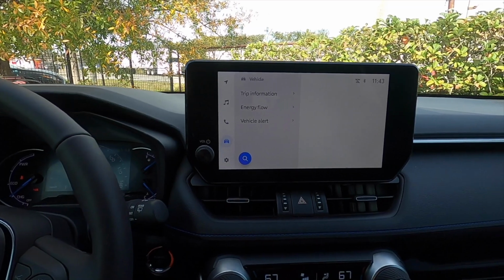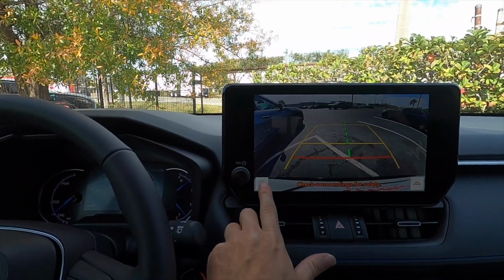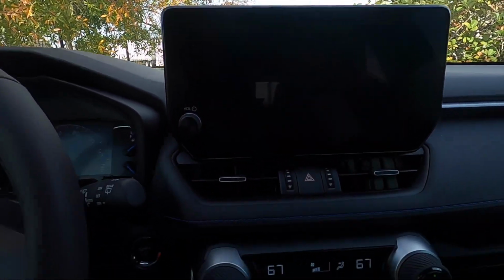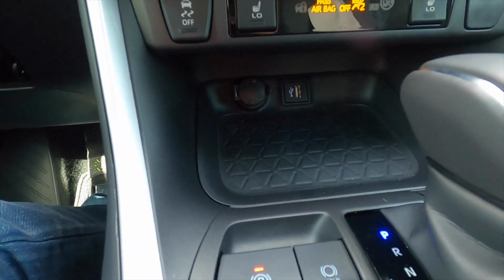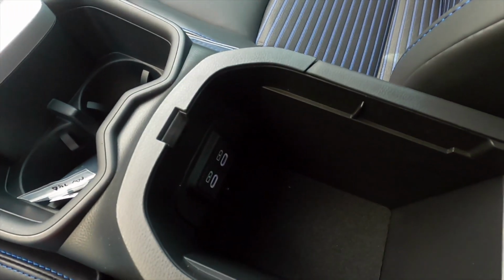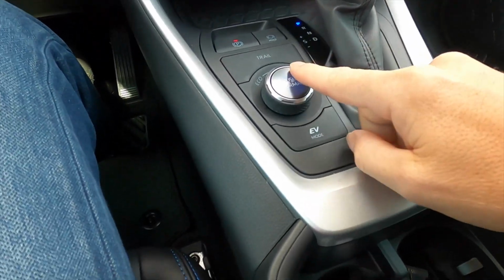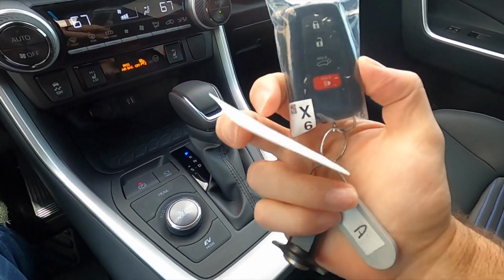Put it into reverse, and we have a reverse camera with trajectory that will expand. You can change the camera so it will expand out more, and you can also change or take out the lines. Dual climate control settings is standard. Wireless charger is an option. A total of 5 USB ports with a 12-volt. 2 will be in here, and the one right there. 3 will be standard on the LE Hybrid. Leather around the shifter, the driver mode select, and the key fob for the XSE Hybrid.